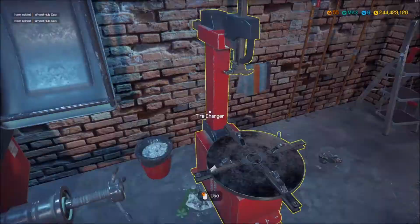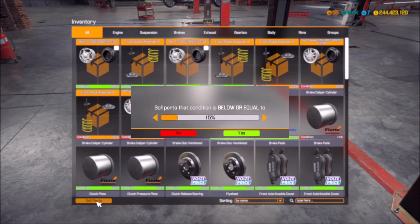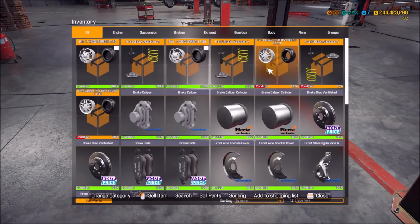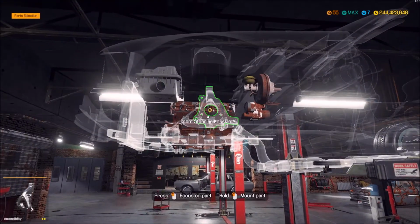Let's grab that wheel. Mosey on over here. Let's take a look at our inventory and actually sell off parts, all of them that we don't have. That works. And because we don't need this garbage, we're going to sell off these combo parts as well. All right, let's get to going here.